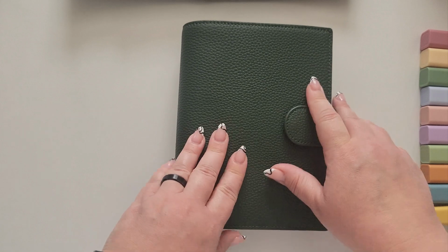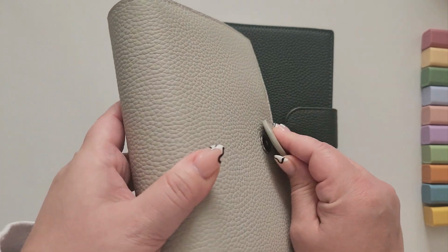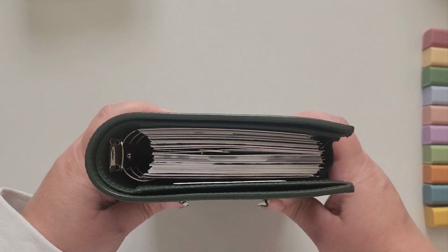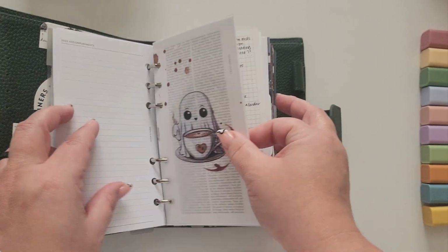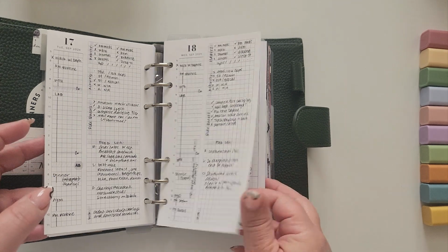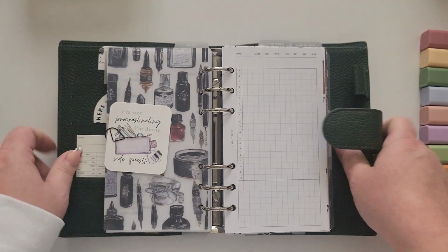But the personal rings lives on. Lives on in Cyprus. So the ash color here is my archive for the months that have already passed, and then this guy is the current playlist, if you will. So it's got dailies in it. This is where I started incorporating my habit tracking into my days, which was kind of nice.